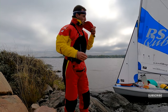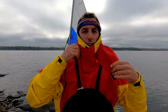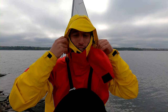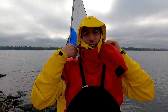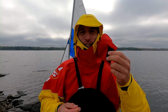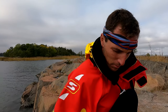Okay, good to go. You can close this to protect the ears and the neck. And then it's very well designed. You have many adjustments here and there, so you can really make it fit and you have visibility. Really good. And then this is an extra feature, so you can close yourself totally.